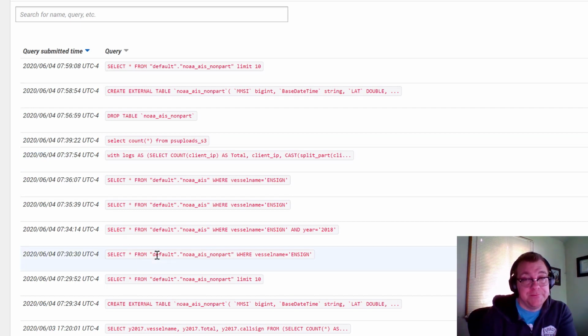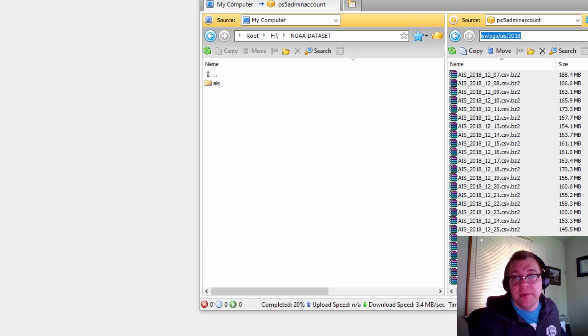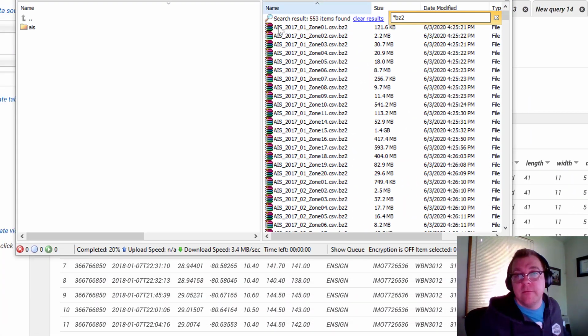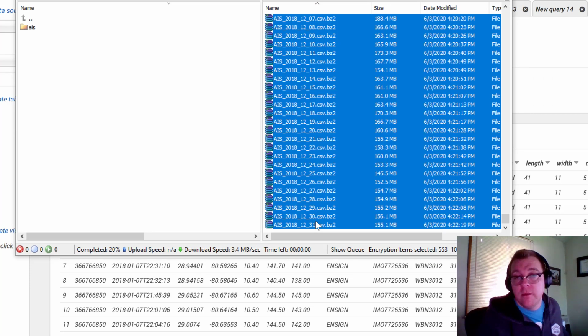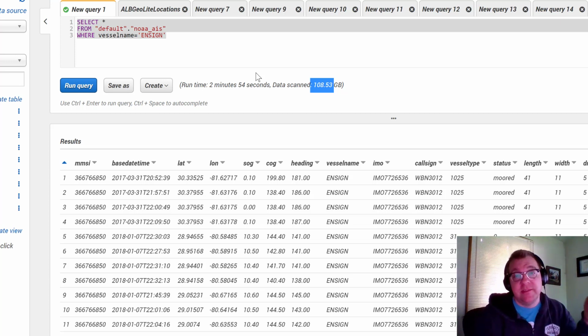So if I look under my queries, here's one where I did a vessel name, but I did it over 2 years, and you can see a total of 108 gigabytes of data were scanned. And in Amazon, if I look at all my BZ2 files, I can see that it's 108.5 gigabytes. So in this query, I scanned the entire data set of 108 gigs. It took 2 minutes and 54 seconds to run, and I was billed for 108 gigabytes of data. But in reality, this is compressed data, so the actual data set is like 700 to 750 gigabytes of data.